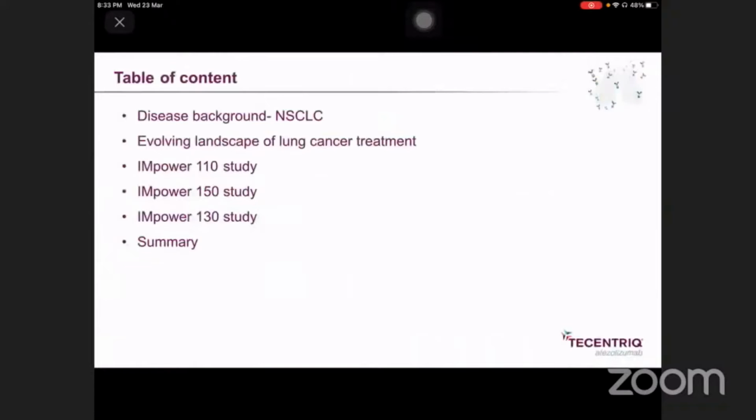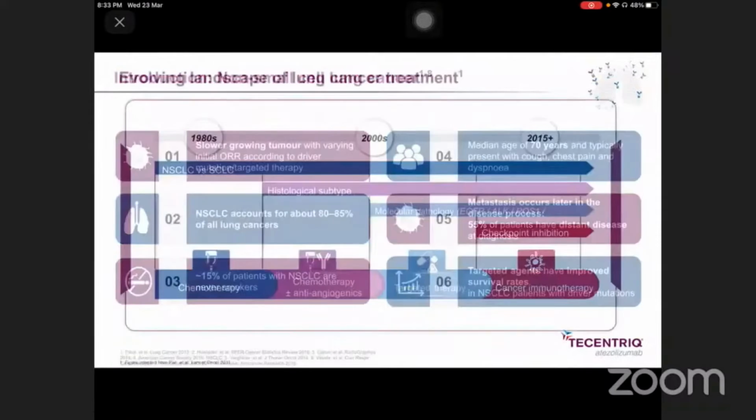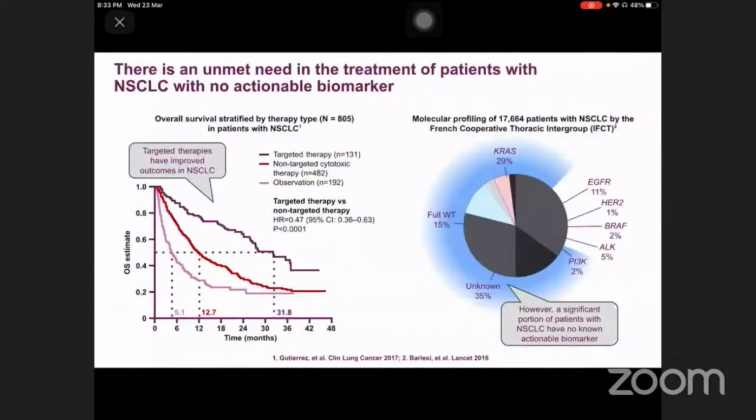Without wasting much time, this is the role of atezolizumab in advanced non-small cell lung cancer in the first-line setting. There are three trials which I'll be discussing: IMpower 110, IMpower 160, and IMpower 130. I'll skip the introduction part.